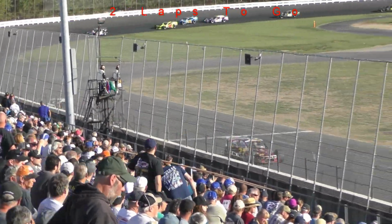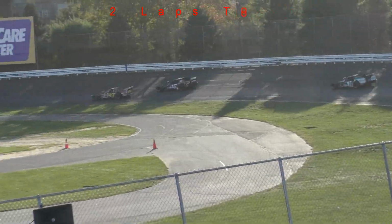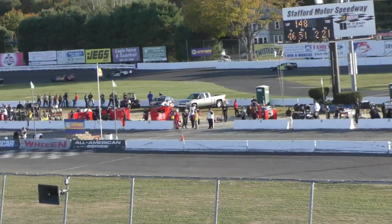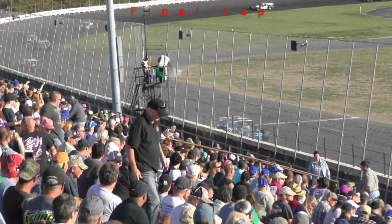2 to go for Craig Lutz. And he is 8 turns away from the biggest moment of his racing career. Slower car in front of him. Let's see how he handles it. He goes to the outside to get by Wade Cole as he is able to whirlwind his way out of turn number 4. Craig Lutz, 1 lap away from victory.